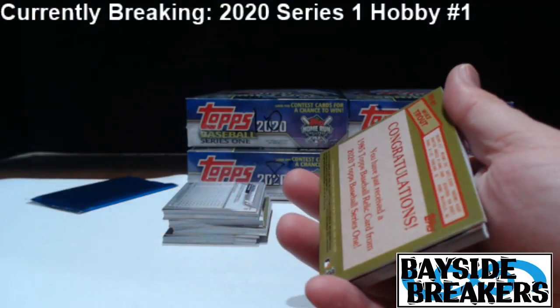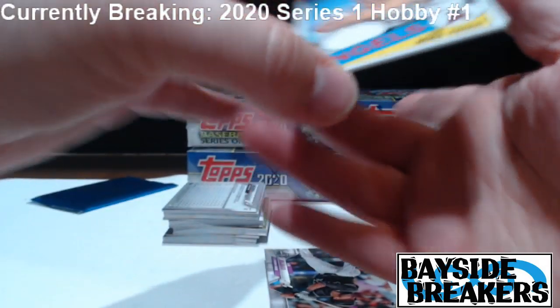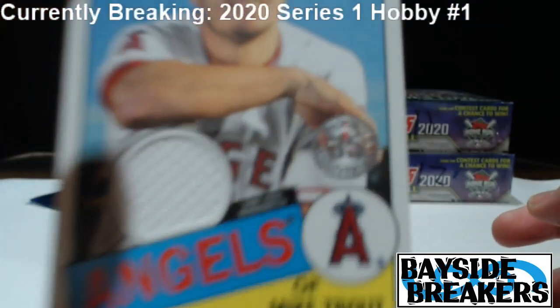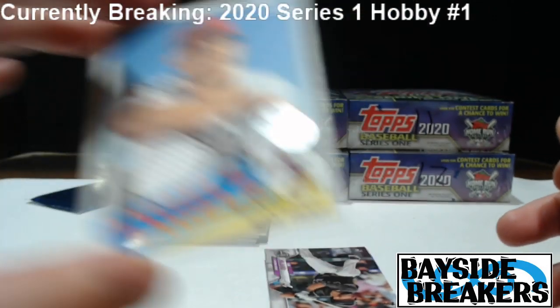Here's our hit. You know, we've hit this guy a lot in these breaks. Mike Trout with the patch card. Mike Trout with the patch card for the Halos.